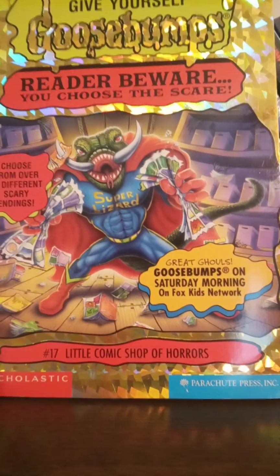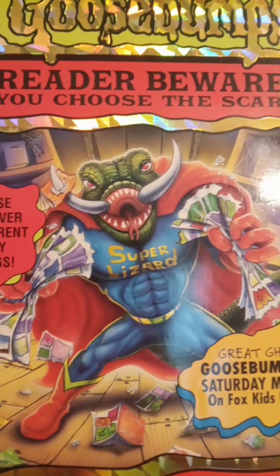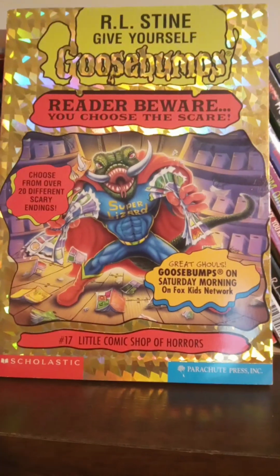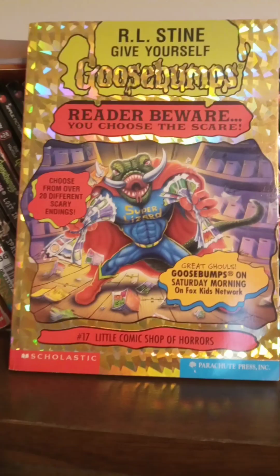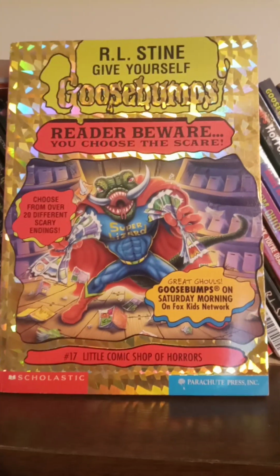So this is Little Comic Shop of Horrors number 17. Let's look at the cover really quick. We've got a really cool lizard monster ripping up these comics. I love this cover. I've always been a sucker for R.L. Stine's comic book Goosebumps and stuff. Attack of the Mutants, one of my favorite books of all time.